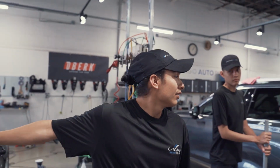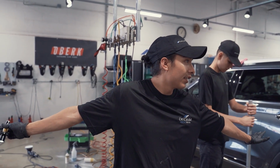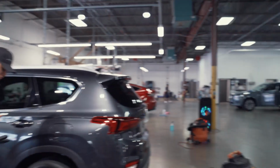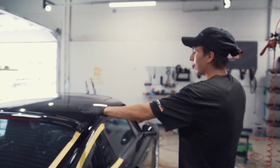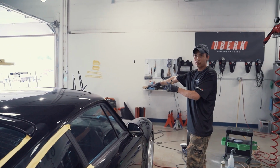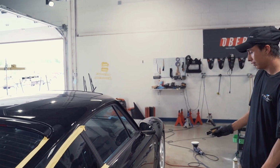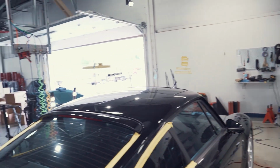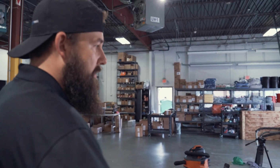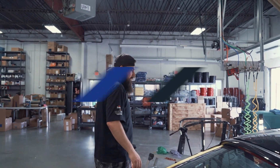We're done. That's it. Front end is done. We just had to compound the top, but I took a long time. There were sanding marks? Yeah, there was a lot there. I know, it's hard. No, that's fine. It's gonna be what it is. We just gotta do the top and that door, and then everything else is compounded over here and we can start polishing.